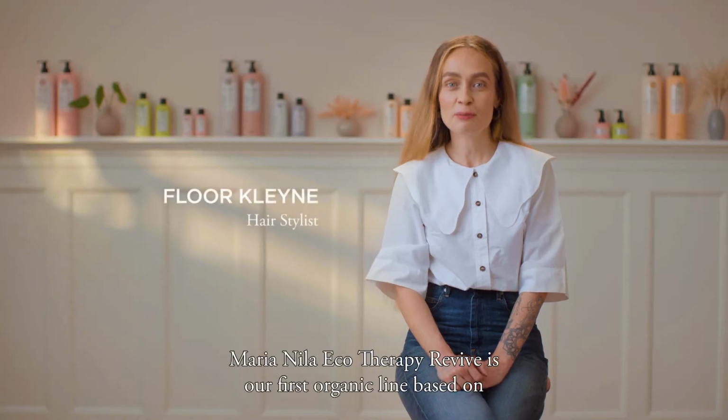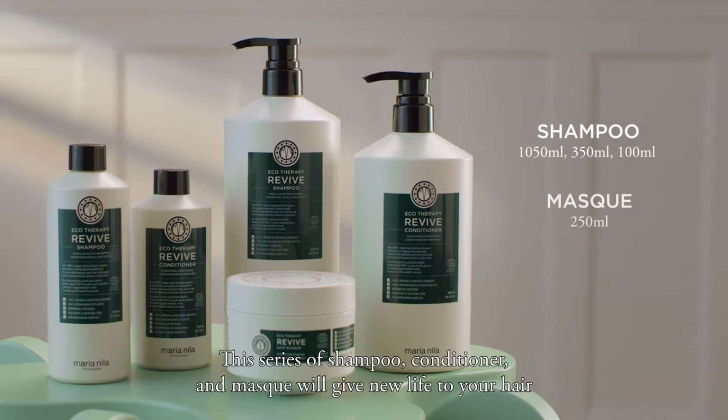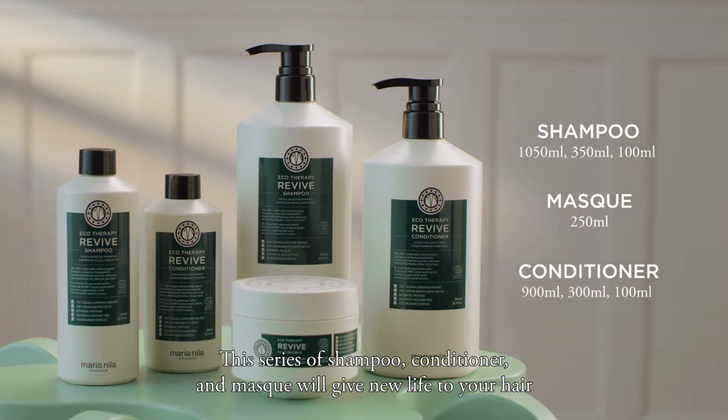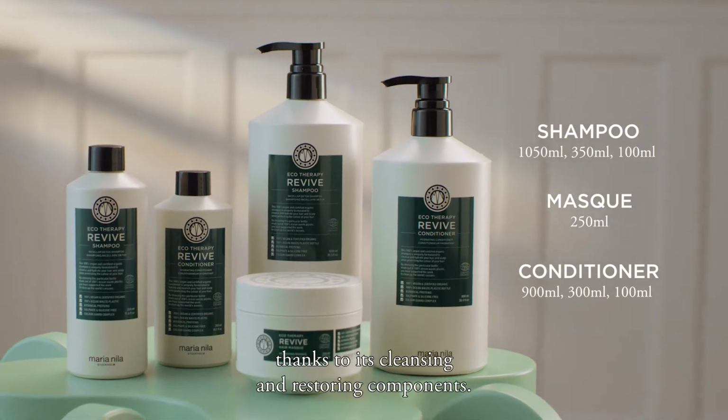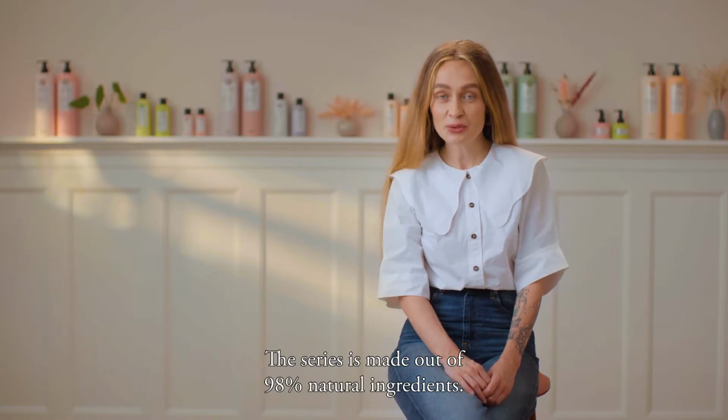Maria Nila Eco Therapy Revive is our first organic line that is based on ingredients that have been approved and certified by ECOCERT. This series of shampoo, conditioner and mask will give new life to your hair thanks to its cleansing and restoring components. The series is made out of 98% natural ingredients.